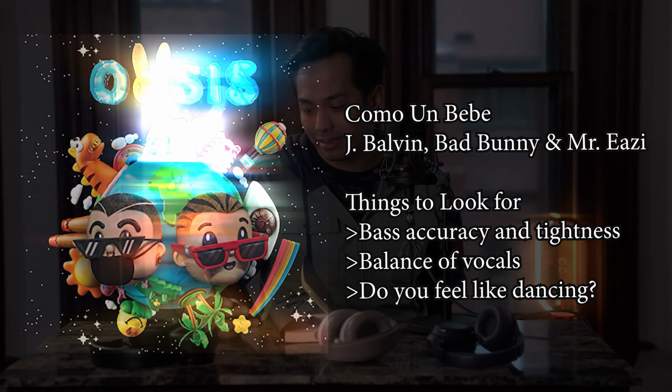So yeah, there's some strong bass in this one, obviously, and then just check out the separation and make sure it doesn't get too muddy. That's what I would look for in this track.